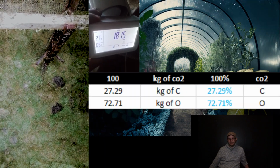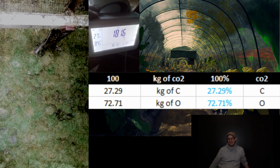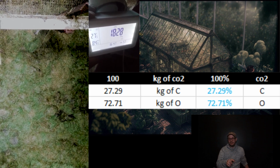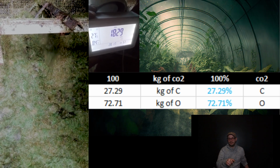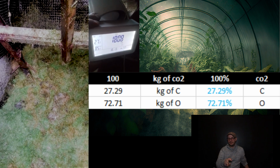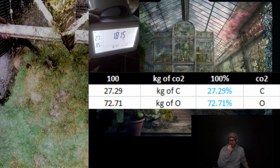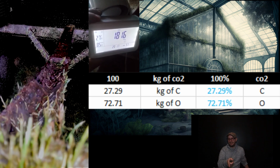And look, that's one of my favorite parts here, because it's like stealing. It's like stealing candy from little kids. Not that I should do that, or that you should do that, but look. 100 kilograms of CO2 is 27 kilograms of carbon and 72 kilograms of oxygen. That means 27-72. So basically, just imagine you're pushing the oxygen inside, on the spot.